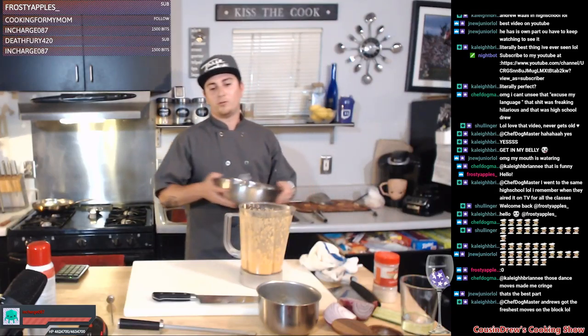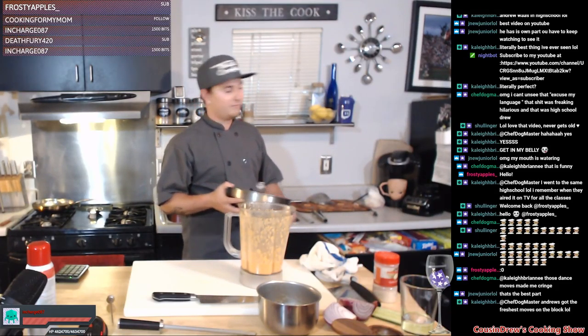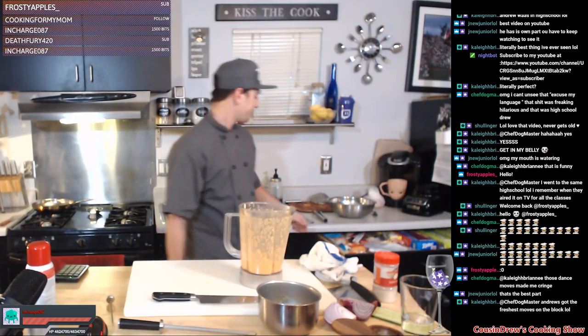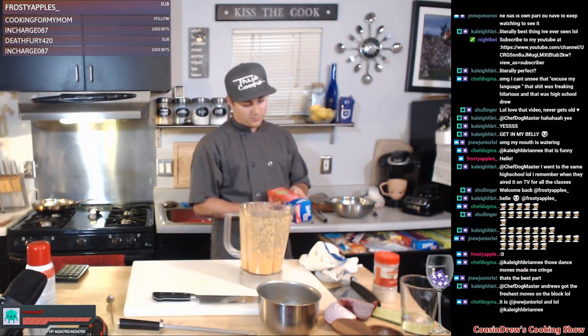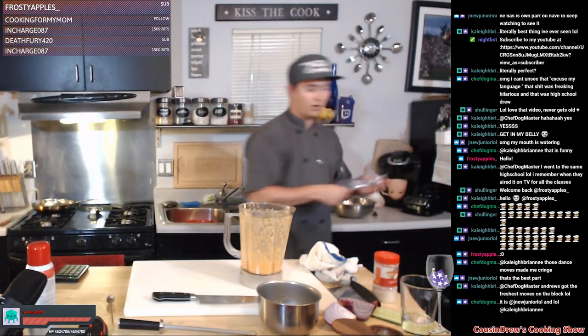I got this bowl and this whisk out for the salad dressing, and I didn't even use it. I just kind of looked past it. Good job, Andrew. All right, let me get a little baggie for my onion. Get our onion thrown back in.